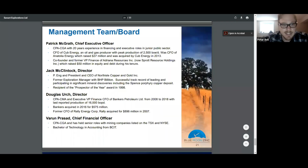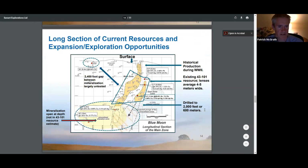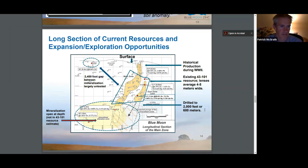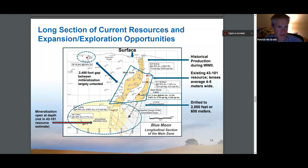Where do you have a long section? It's a long section that we have in here. Okay. Stop. If you look on the left-hand side up near the top there, you can see 6.5 meters of almost 7% zinc, almost right on surface. Nice. And you can see that 2,400 foot gap. Something is going on there. That zinc didn't get up there by itself. So there is some geological interpretation of what is going on there. Is it a separate lens? So it's something that we've got to explore.